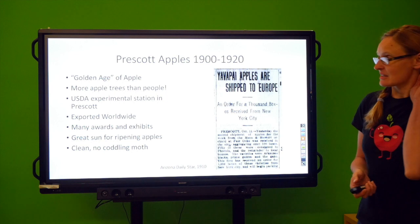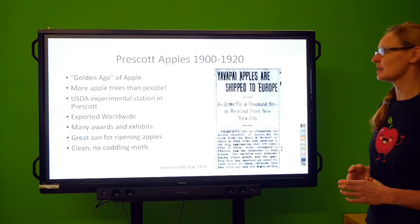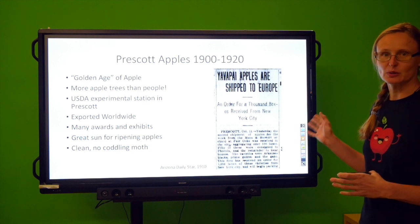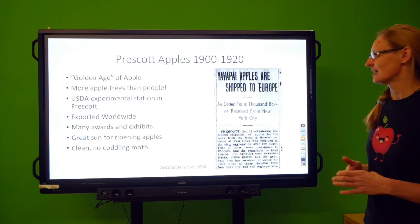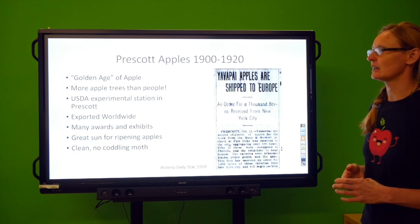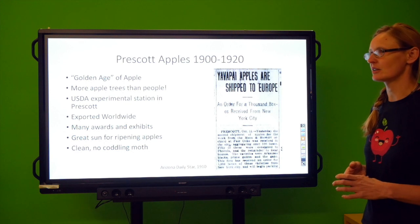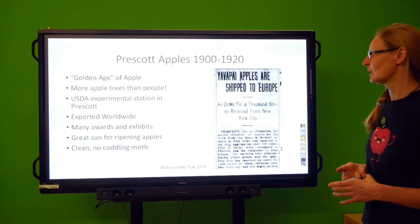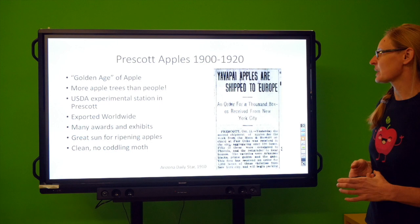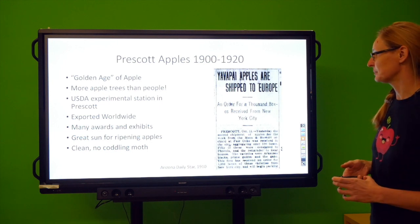So now we're turning the century, 1900s. This is right the time when USDA commissioned all those people to do the apple watercolors, and it was really apples booming, and there was such a huge interest in apple trees and old varieties and documenting the apples all around, all in the country. So in Prescott, that was truly a golden age of apple, the beginning of the 20th century.